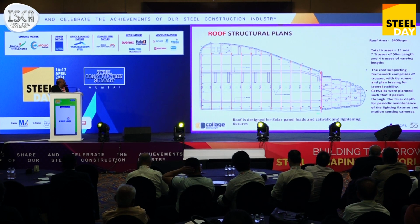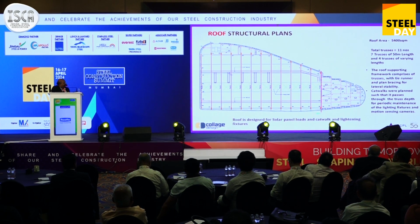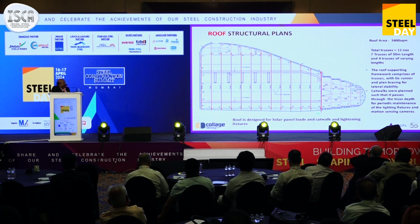So this is the roof configuration. The magenta lines indicate the trusses, and the green ones are the plan bracing, which provides lateral stability to the trusses. And again, there is a network of catwalks through the trusses.